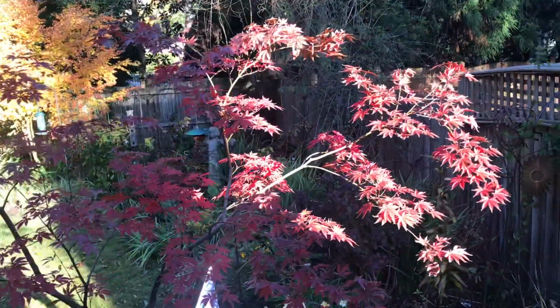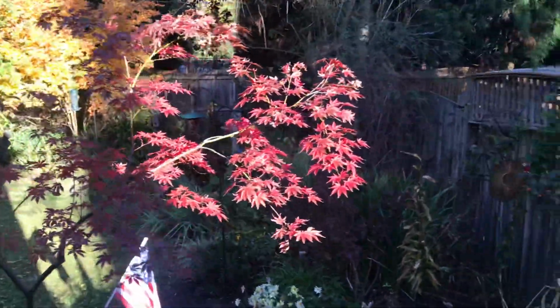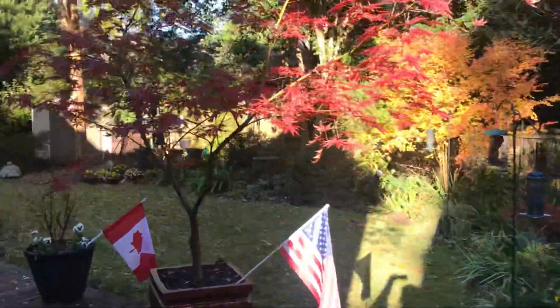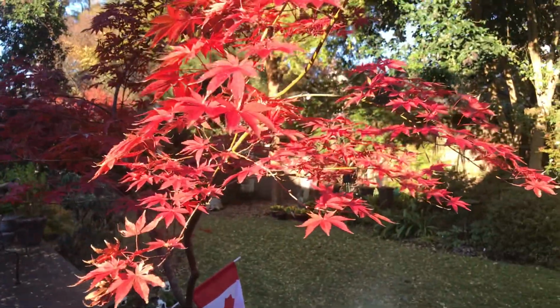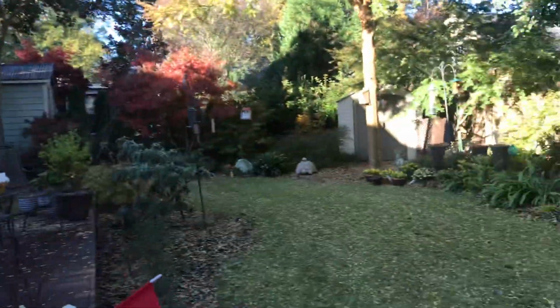And I'm just going to show you a few of the things in the garden here. Mostly just Japanese maples, which to me are a no-brainer plant any time of year. Sun's a little tough, I apologize, but here's a Japanese maple, I don't even know what this cultivar is, but it's really quite fantastic. And we look at that one out through our living room window.